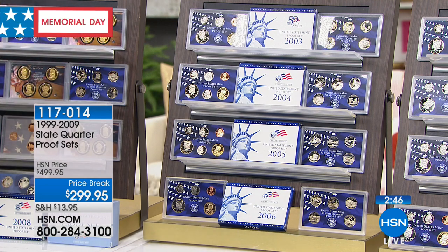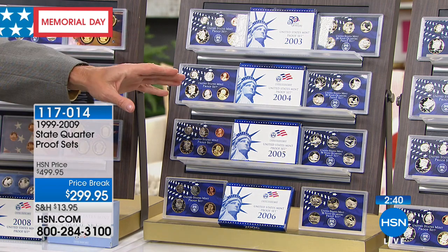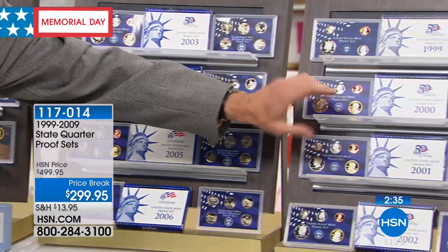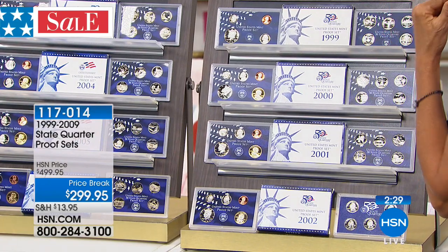I do this with the quarters oftentimes. But now, starting in 2000, right over here, we were talking about Susan B. Anthony, here's the Sacagawea Golden Dollars. These are the proofs. So you're going to get 10. You get the first 10 Sacagawea Golden Dollars in proof.